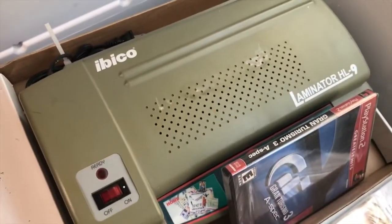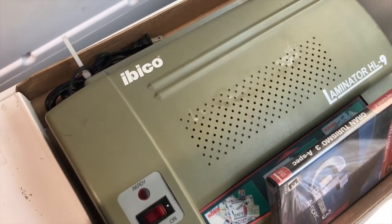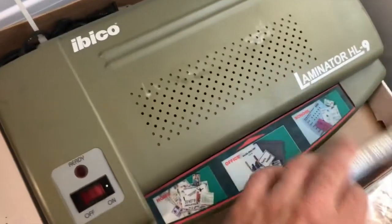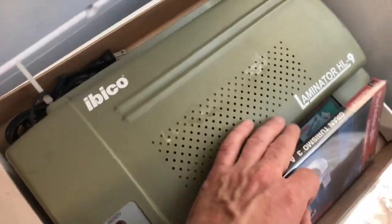Next, we have this Ibito. It's a laminator. I got this at the Goodwill probably last year. I paid $6.99, and I finally accepted an offer for $30 free shipping just to get rid of it.